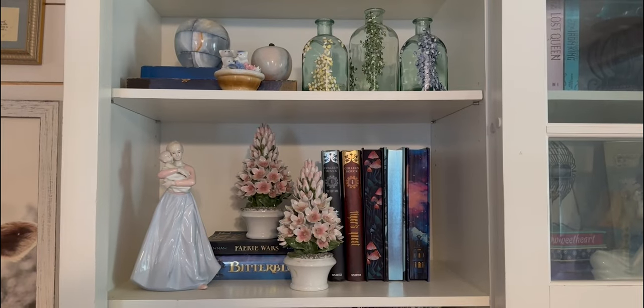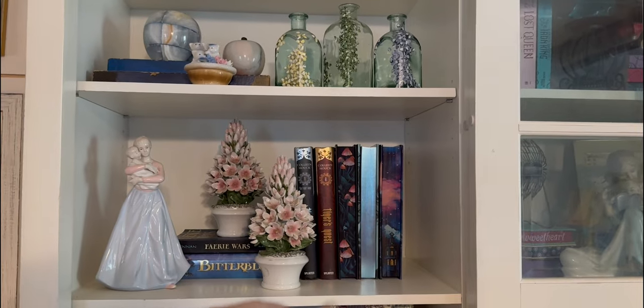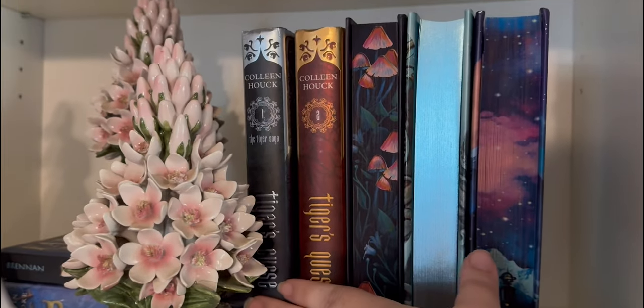All right, y'all, we got her all finished. It took about an hour and a half. I honestly wasn't sure how long it was gonna take. So I'm gonna give you a close up of where everything ended up and what is going to the donation pile. Not very much. We ended up with our Fairy Loot books here and our version of A Fate Inked in Blood, along with a few other really pretty hardcover books.